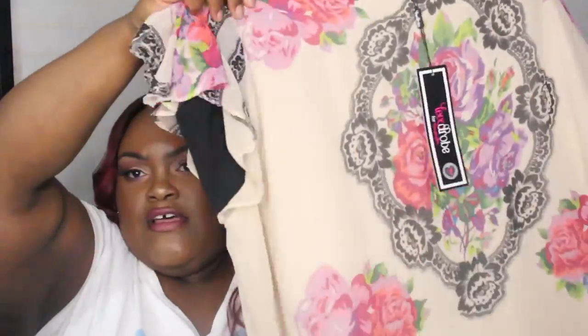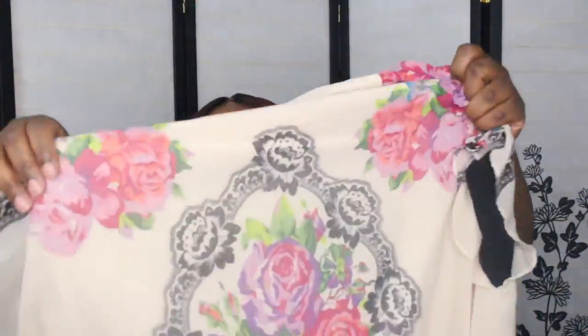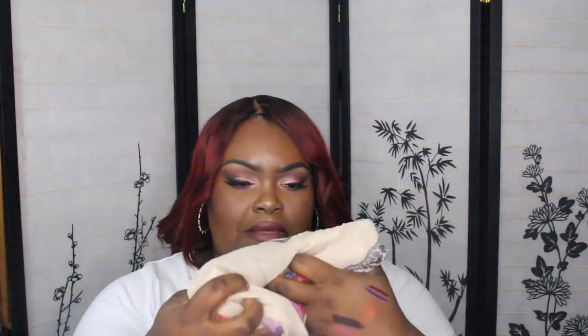This dress reminded me of a dress that Kim Kardashian had on when she went to Paris and when she got married. It's like fleur-de-lis, the flower or whatever, in the back as well. I just thought it was so pretty, and I just had to have it. And I got this from Simply Be.